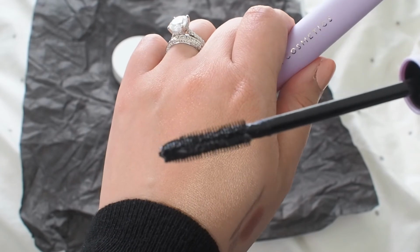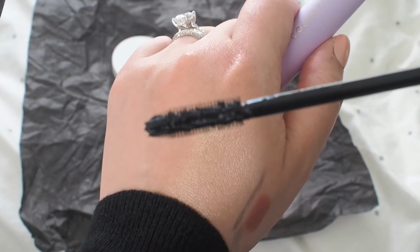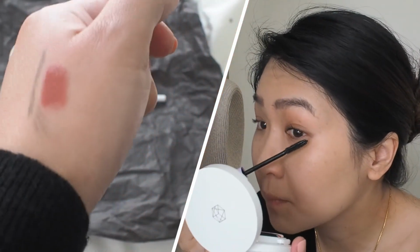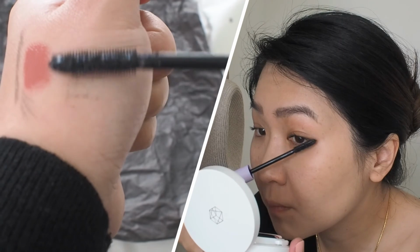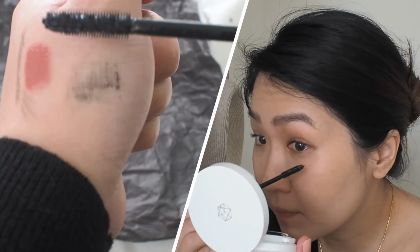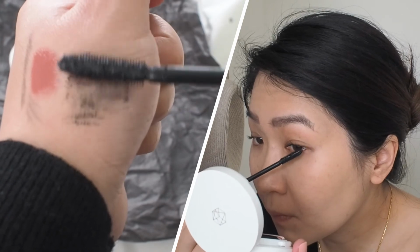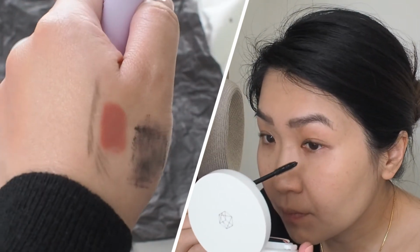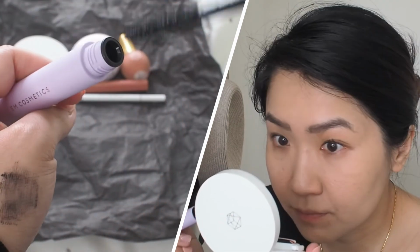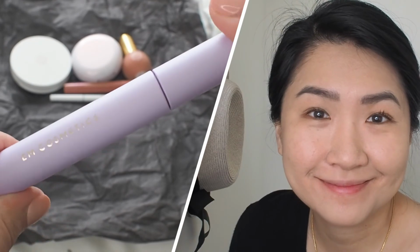Made in Korea with pro vitamin B, hyaluronic acid, rice extract, and tsubaki. I love that this won't give me panda eyes at the end of the day and is simply fuss-free, which is not always the case with mascaras in the market. This applied effortlessly and is ideal for everyday wear.